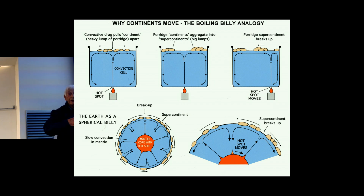The hot spots and the hot places move around, and eventually the hot spots move, and if one of those hot spots turns out to be under a supercontinent, the supercontinent gets pulled apart again. And you get a different arrangement of the continents. It's a very simple process.